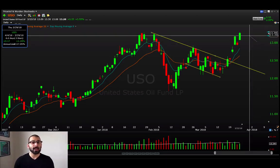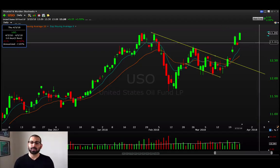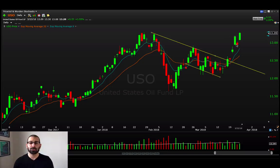If you saw some type of fake out action, a sharp drop back below 13, maybe you get some false breakout double top at play that you very nimble traders could latch onto. But for now, I don't see the reason to fight this.